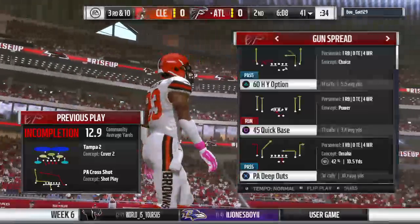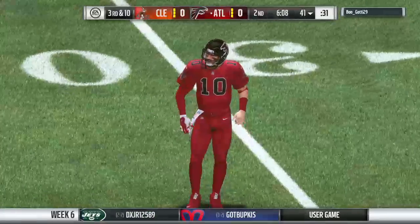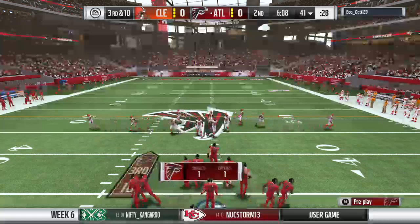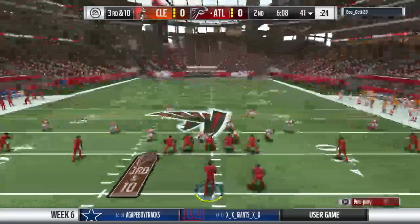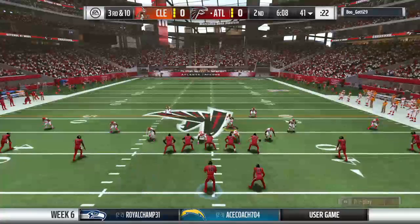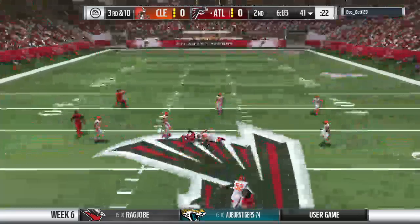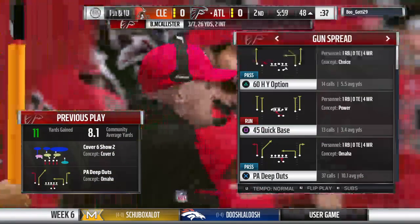I know exactly why he tried to throw the ball to Julio Jones there. He's never considered covered. He's either too fast or too strong. You always try and get it to him, especially on those deep passes. So a 3rd and 10, and defensively, a dime look. 60 B's. They'll set up to throw. And he comes back with one, complete. A pickup of 11, and it moves the chains.